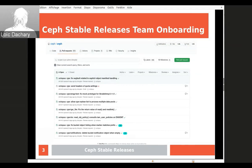You have to figure out why it failed and fix it. But when that happens the first time, you're not alone. You can come, and there is an IRC channel dedicated to that, which is called Ceph Backports. And you can discuss with other people about how to go about that.